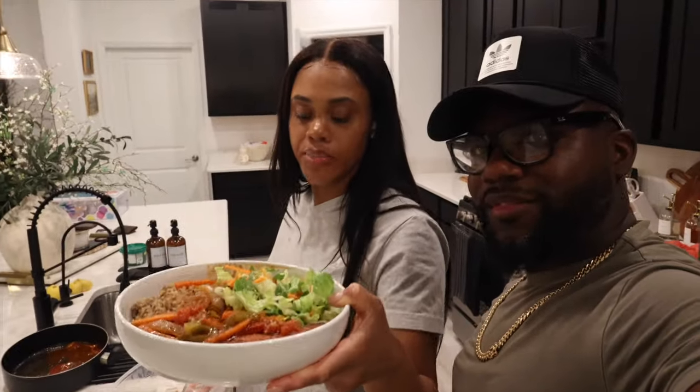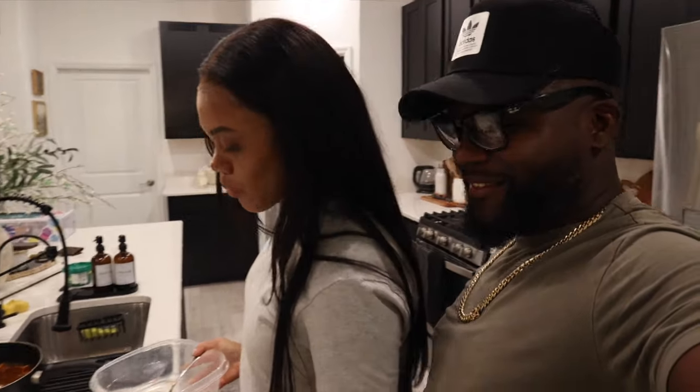That's my dinner. Salmon, quinoa, and veggies. Still, I have a little tip of rice that was left.